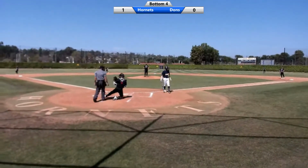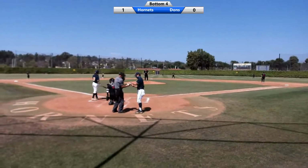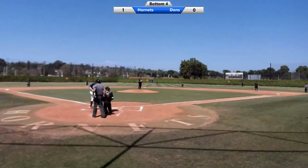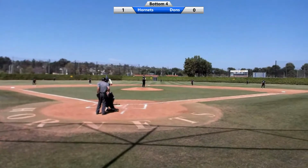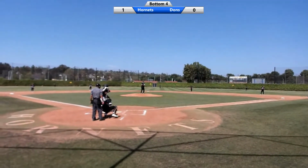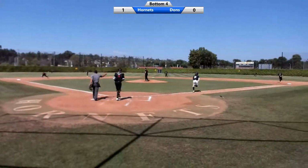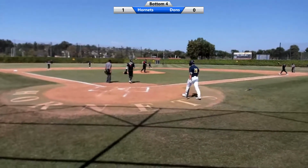Haku fouls it off to the left. 0-2. No balls, 2 strikes. 1-0, Hornets with the lead as Haku rockets this one over to third. Williams going to have to pick it up and fire. He gets it there in time.